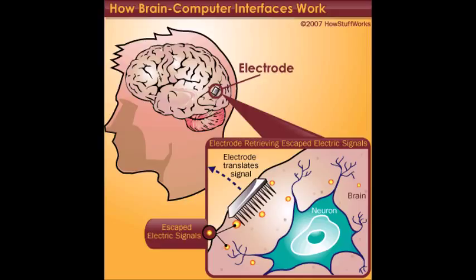As you can see here, this is invasive to the human skull, and the electrode is placed, about the size of a baby Advil, inside the brain. The electrode translates signals from the neurons and allows messages received from the brain to initiate robotic movement. This helps those with disabilities such as neurodegenerative diseases regain mobility, confidence, and enhance their lives.